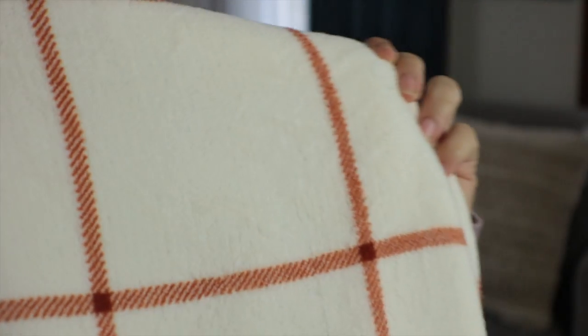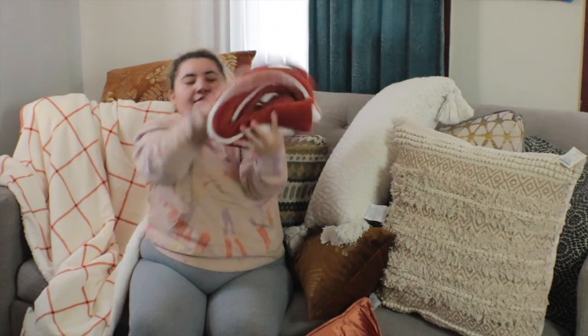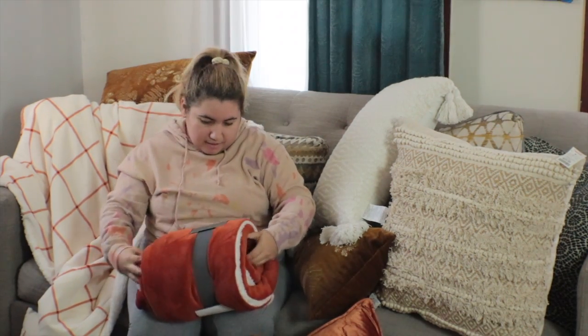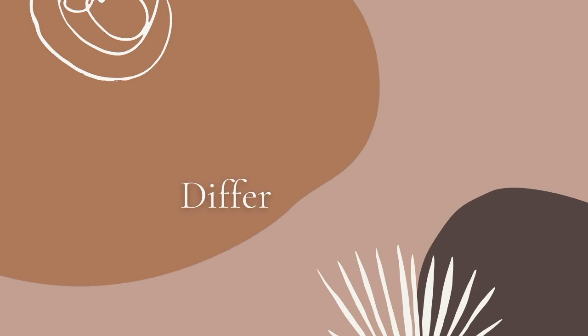And they were really heavy. And this blanket is from Target, and I think they were like $15, and it was really, really soft and fuzzy. And I really like this orange stripe that it has on it. And then we also got the other color of the pillow, and that's it for our haul.